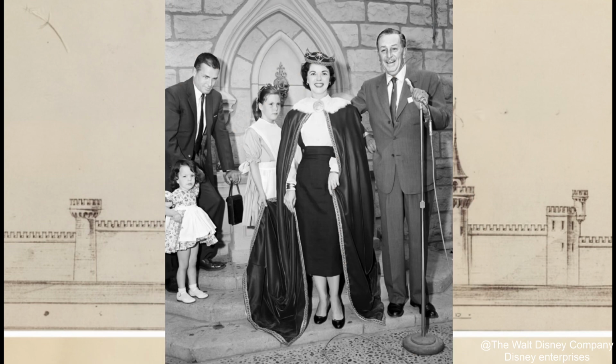The walkthrough would open in 1957. Its opening day would be attended by a now grown-up Shirley Temple and Walt Disney himself. Our beloved walkthrough would see its first overhaul in the late 1970s. More 3D models would be added, and it would be changed around to be more like the movie and a lot more lighthearted.